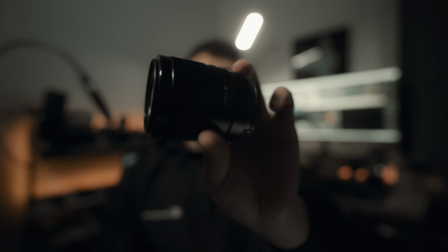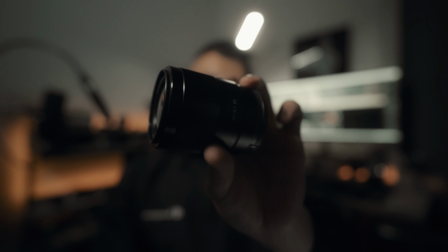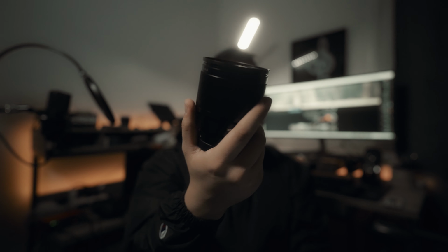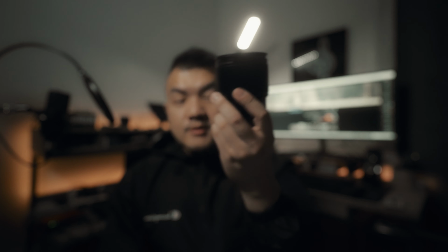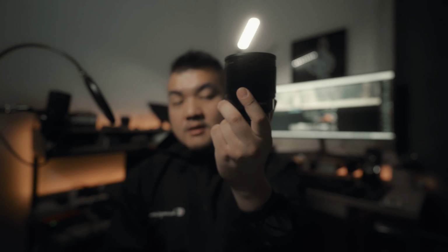The second lens that I have that I love using is the Sony 35mm 1.8. Always a fan of the 35mm focal length. The other one is the Viltrox 85mm 1.8. I used to have the Sigma 85 DG DN. Sold that lens, saved some money, bought this, and the results that you're getting off of this lens right here are good. I actually like it a lot better than the Sony 85 1.8.